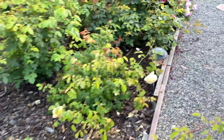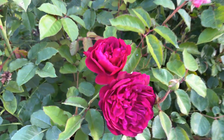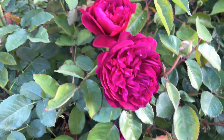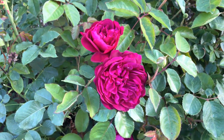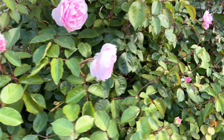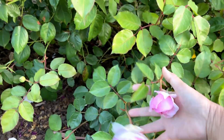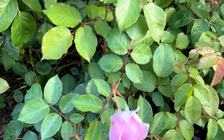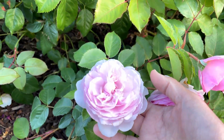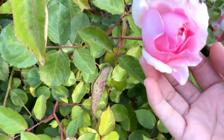And we're going to move over here and take a look at Darcey Bussell. It's like every day I come and see Darcey Bussell here because it's got flowers. The other David Austin rose that is blooming nicely is Olivia Rose. It's just starting to bloom again. Got a lot of buds, so I'm going to be able to give you more updates on these, okay?